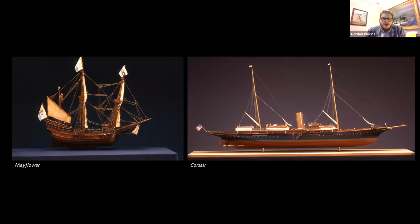Morgan's Corsair, which, of course, these photos don't quite do justice. But you can actually see in the galleries or in the basement where the ships are normally held, the relative scales. And you can imagine just how terrifying it would have been to have been on the Mayflower.